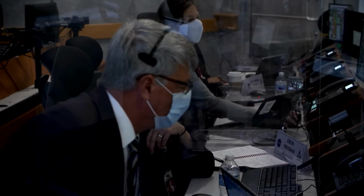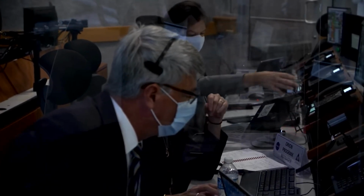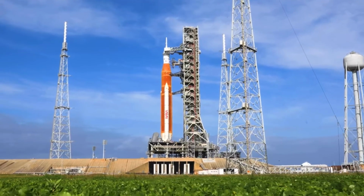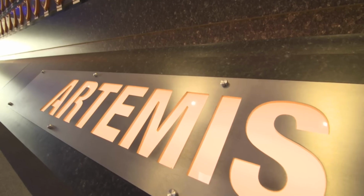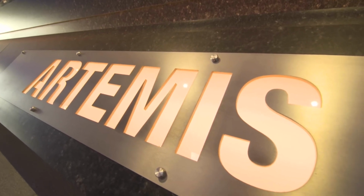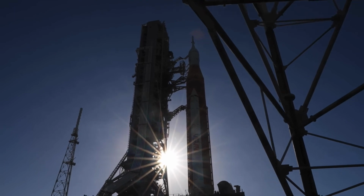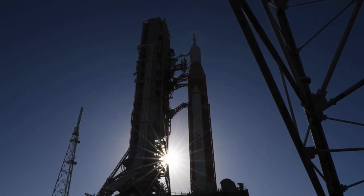Wet dress rehearsal is essentially launch without a launch. The reason we're doing it is to verify and validate all of the pieces that go into launch countdown. So wet dress is really our opportunity to find any issues or adjustments that we need to make in our launch countdown. For Artemis I, the wet dress rehearsal is the final and most critical test before the rocket can return to the launch pad for liftoff to the moon.